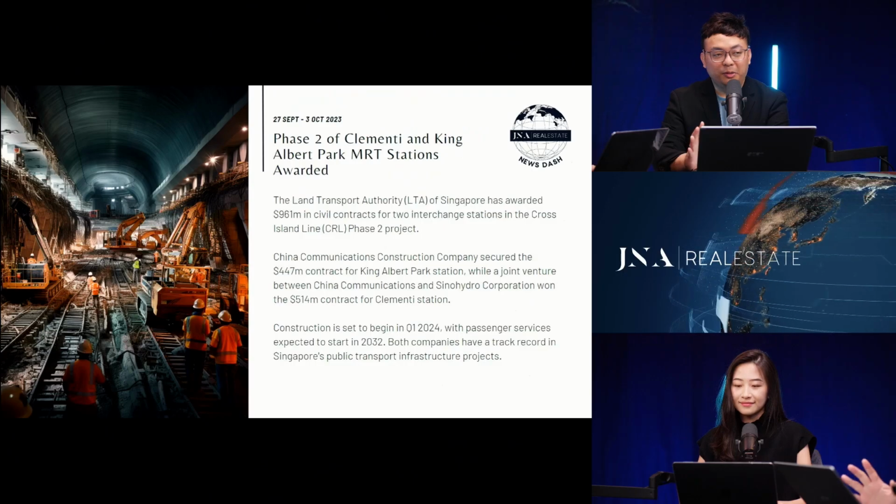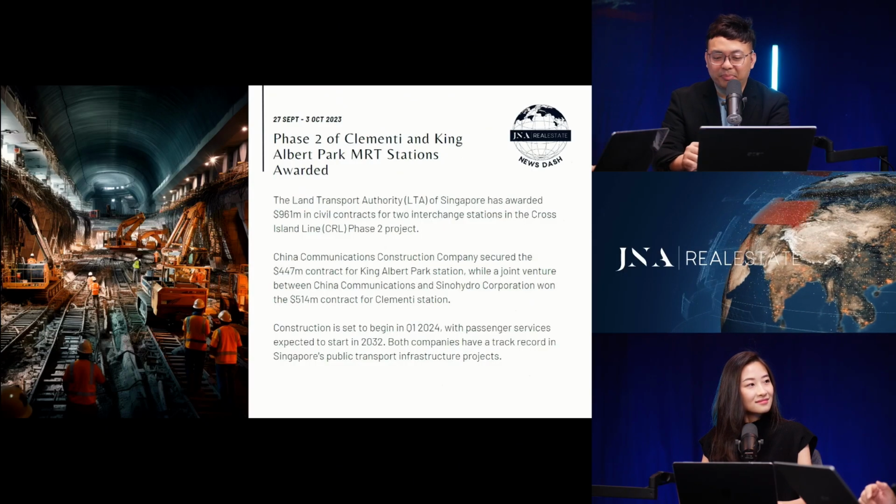But Clementi is very interesting because there's a lot of HDB flats plus condos around there, and prices are already pretty high. In May of this year, a 5-room HDB flat in Clementi sold at a record price of 1.04 million. That's so crazy, right? Maybe in 2032, once all this transportation is built and we can start using it, the prices will be at 2 million. Honestly, I don't doubt it.